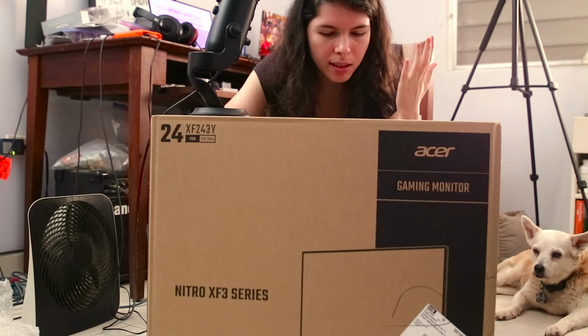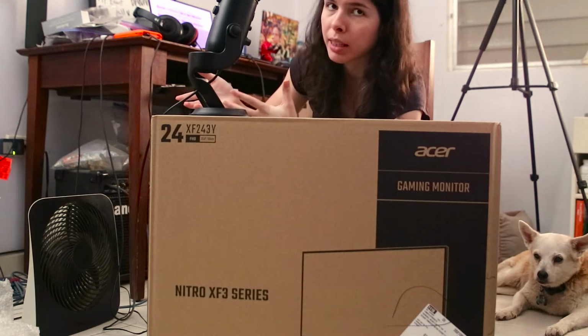XF243Y. It's a gaming monitor, and I really wanted something that would not only help me have better quality for games, even though I'm not a huge PC gamer. When I do record video games, I do want the best quality, and that includes consoles, and this works with that. But that's not the biggest reason why I got a gaming monitor.